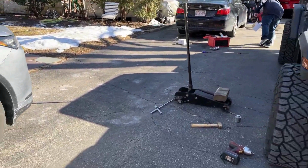All right, well, we didn't get everything we wanted to get done today, but it is what it is. That's pretty much gonna do it for this video. We'll make another one when we actually get the winch plate and everything ready for the winch.